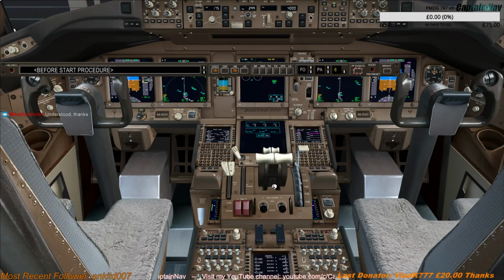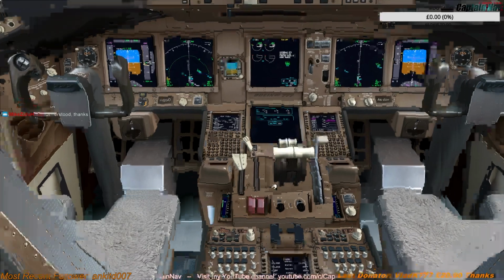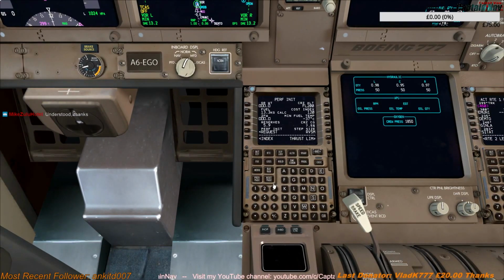So let's say we have the load sheet in hand. So we'll come to the perf init page, and this is quite a fairly important phase of the flight preparation, because we need to basically punch in the correct figures, above all for these large aircraft, where a weight mistake could be quite significant. So we need to make sure we do it properly. But there's a set of SOPs and calls and cross checks along the way, which are fairly robust, so it's not really a major problem.